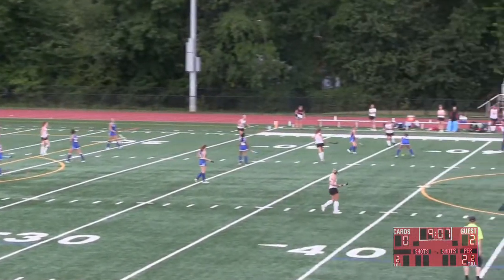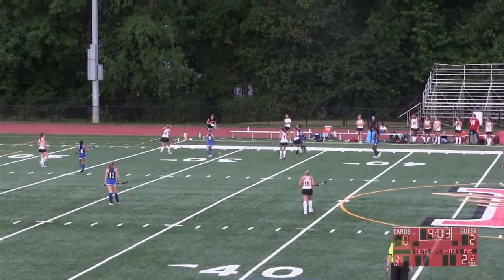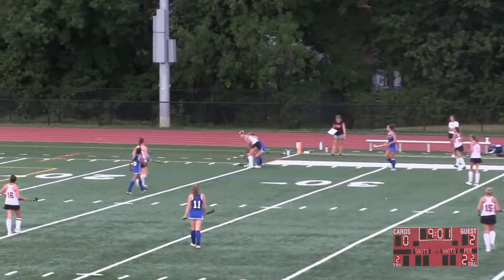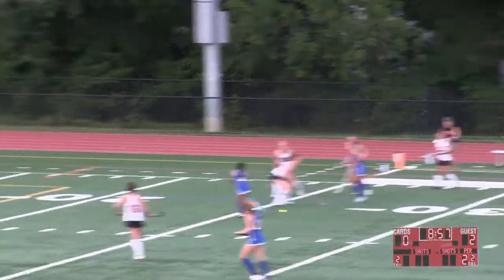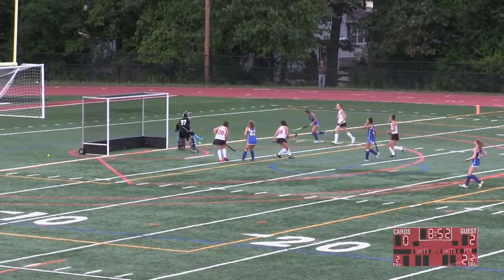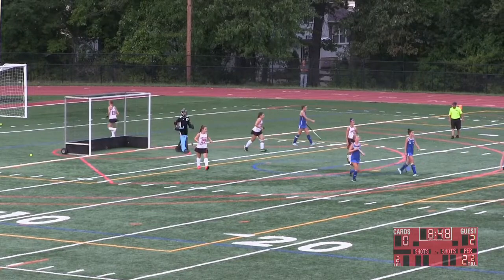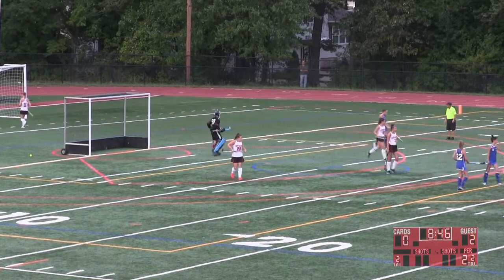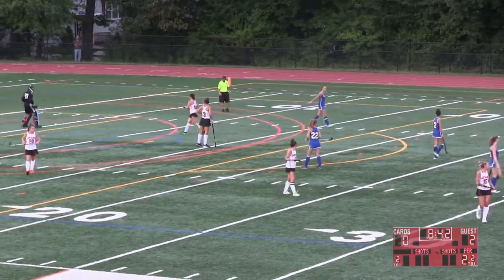Lawrence with a big hit. That one stopped by Princeton. Princeton sends it forward on the sideline, but Lawrence right there to take it away. Princeton recovers. Now Princeton with a shot towards the goal. That one's going to go just wide of goal. Looked like Abby Duncan was ready for it, but didn't need to take any action as it missed the goal.